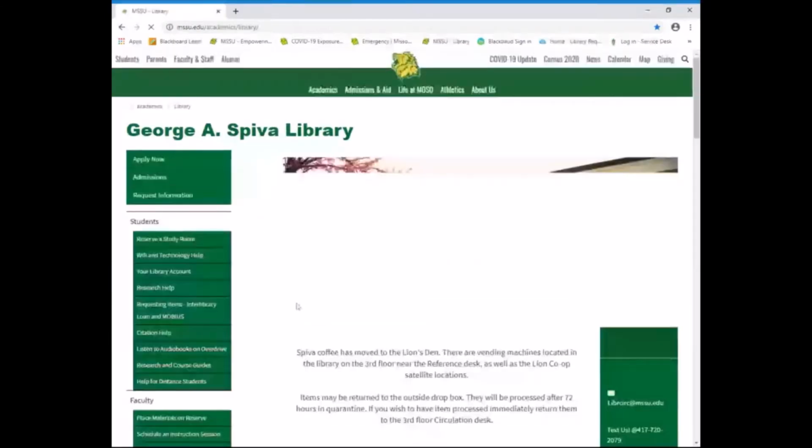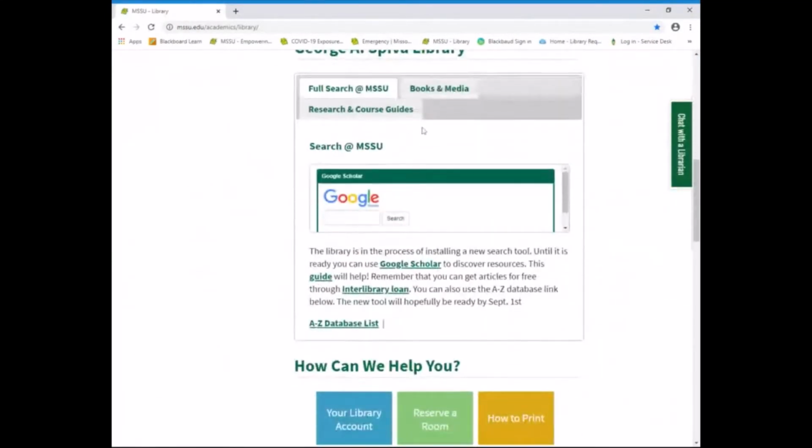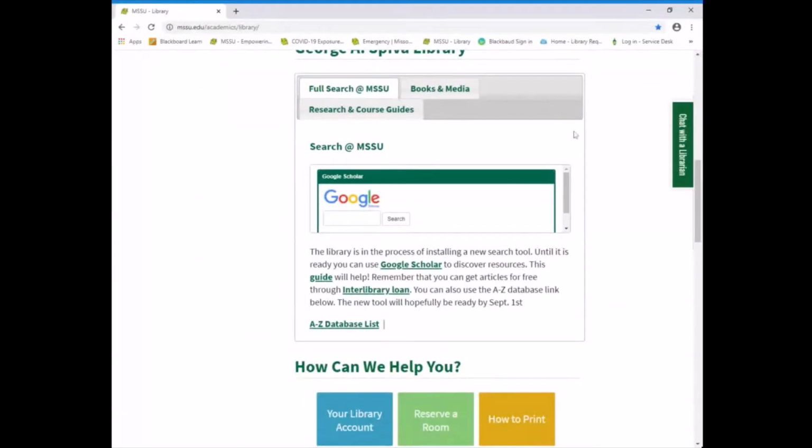And returning to the search box, just a few words about Google Scholar. Our old Discovery service ended on July 31st. And so we're using Google Scholar as a bridge or a transition between the old Discovery service and our new Discovery service, which is called Ebsco Discovery Service. We are in the process of working to implement Ebsco Discovery Service, and it will become available in a few weeks.